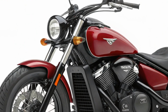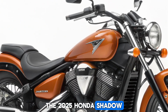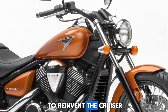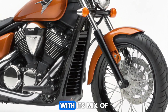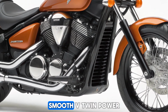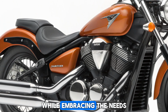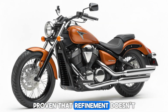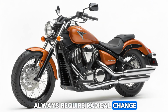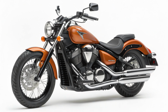Final thoughts. The 2025 Honda Shadow 750 doesn't aim to reinvent the cruiser, it simply perfects what it already does so well. With its mix of timeless design, smooth V-twin power, and modern upgrades, it's a bike that honors the past while embracing the needs of today's riders. Honda has once again proven that refinement doesn't always require radical change, sometimes, evolution is more powerful than revolution.